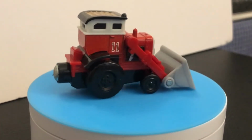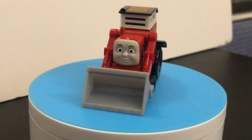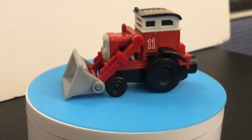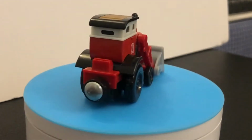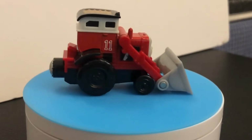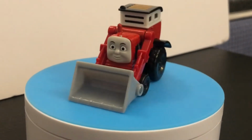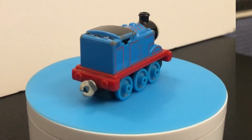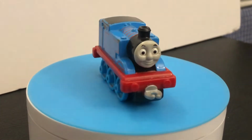Next up is the Take and Play Jack, the one from 2014 with the big magnets. Jack was one of the few characters that really didn't get affected by the downgrade the Take and Play range got, so this is a really nice item. I do have the Adventures one, and I'd like to use the face for a custom of a TV series Bruno. Next up is Adventures Thomas. Not much to say about it.